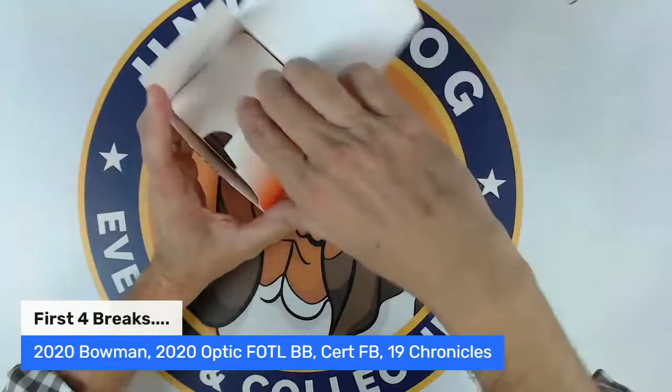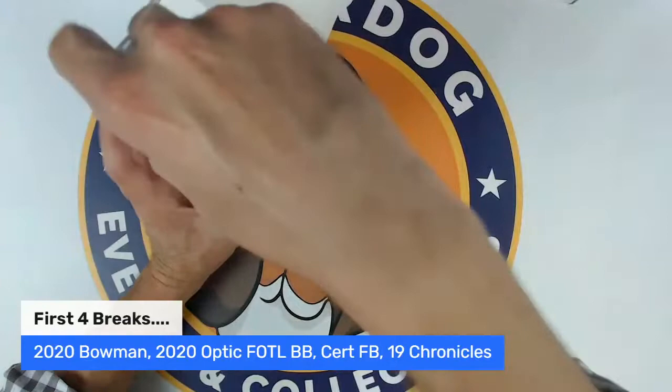I tell you, as you guys know, I'm a Reds fan, and I think it's a shame we're not going to see Pete go into the Hall of Fame here. There we go. There's the auto.